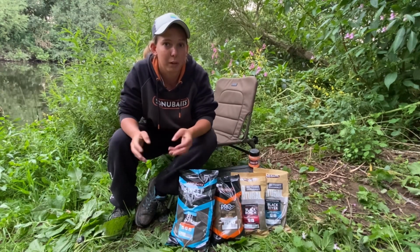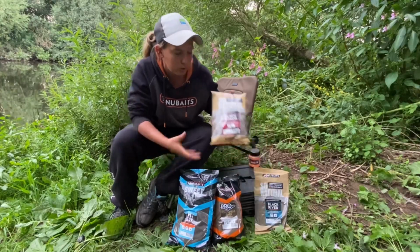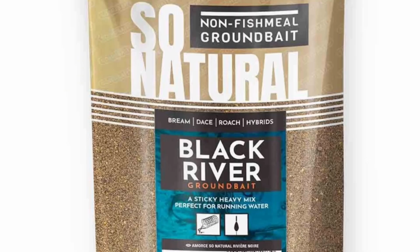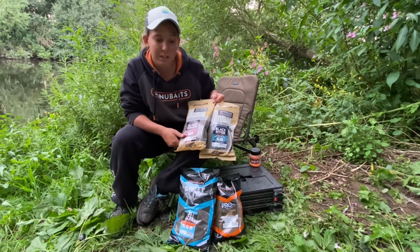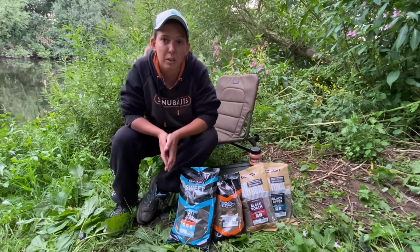So for my main roach line, as I call it, there's two ground baits that I like to use, well three possibly, but two main ones, and they're the Black Roach from the So Natural range and Black River. I do also like the Black Lake as well. It's got a little bit more coriander in, but the two main go-to ones are Black Roach and Black River. You've probably noticed that they're both black.